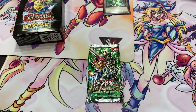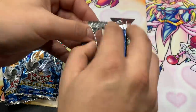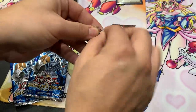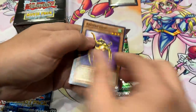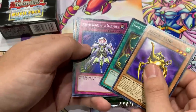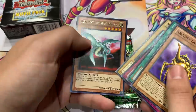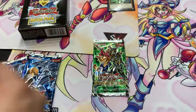And then last but not least, we got one more pack there, but let's open up one kind of pack from one of these little special edition boxes from our 6 boosters here. I think we're really hoping for at least one foil. See if we can make it happen. Ancient Lamp, Ring of Defense, Interdimensional Matter Transporter, X-Head Cannon, and DDD. DDDD. Different Dimension Dragon.